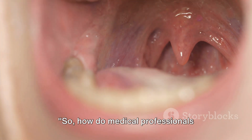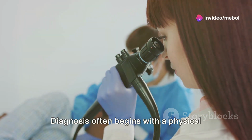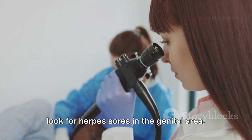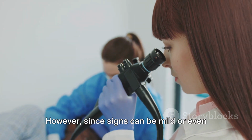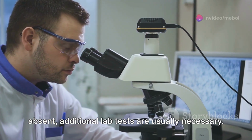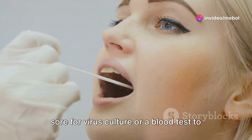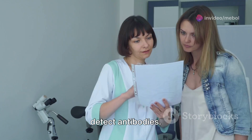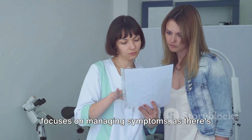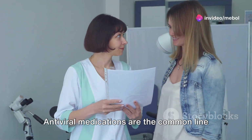So, how do medical professionals diagnose and treat herpes genitalia, you may wonder? Diagnosis often begins with a physical examination, where healthcare providers look for herpes sores in the genital area. However, since signs can be mild or even absent, additional lab tests are usually necessary. These tests may involve a swab from a sore for virus culture or a blood test to detect antibodies. Once a diagnosis is confirmed, treatment focuses on managing symptoms, as there's currently no cure for herpes genitalia.